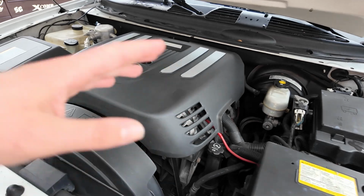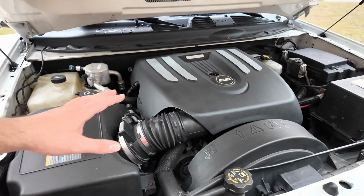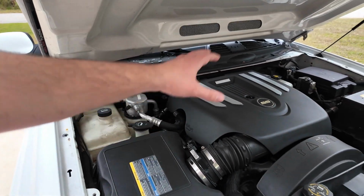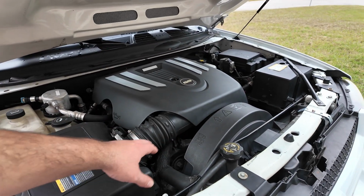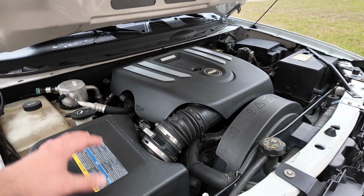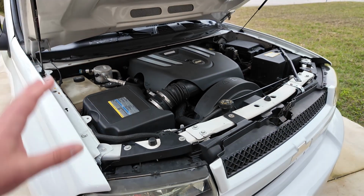I noticed that as far as maintenance items go, new battery, entire AC system was done last year. The starter's been done. The whole cooling system, except for the radiator, has been done. Yeah, I mean, I put a new air filter in it. I changed the oil. It does have your typical LS leaks.